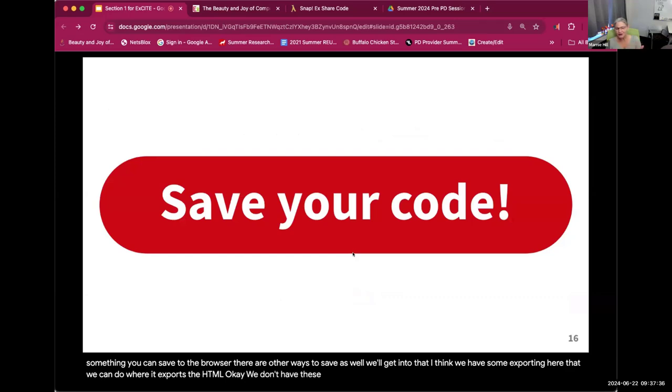We don't have these all throughout the BJC or the ExCITE curriculum, but this is one of the big things your students will forget to do, is save their code, just like they'll forget to save their documents and stuff like that. So if you don't save your stuff, you will lose it.